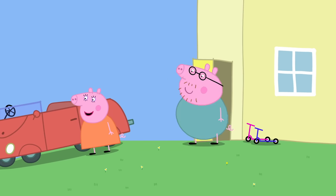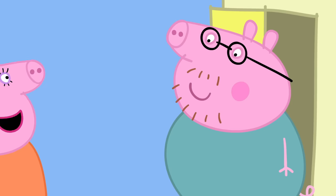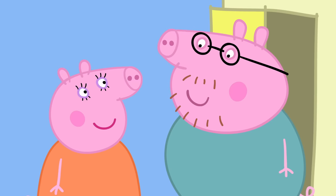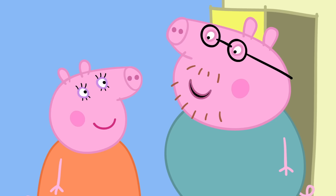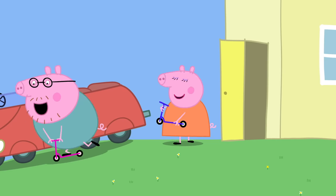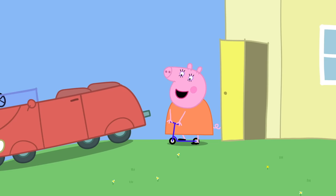Have you got the car keys, Daddy Pig? I don't think we should take the car, Mummy Pig. But it's a long way to walk to playgroup. We don't have to walk. I made that mistake this morning. We can scooter. Race you! Whee! What? Are you sure? Okay. Whee!